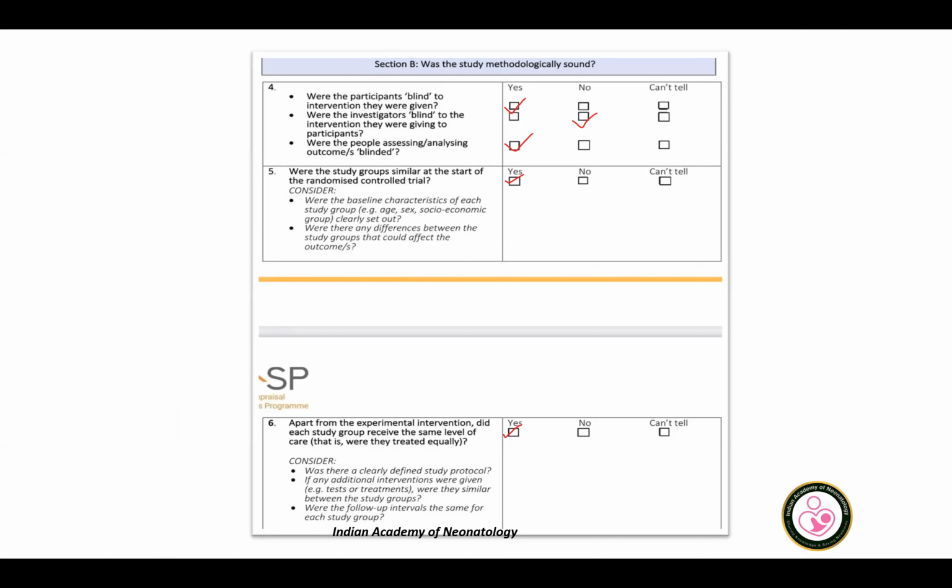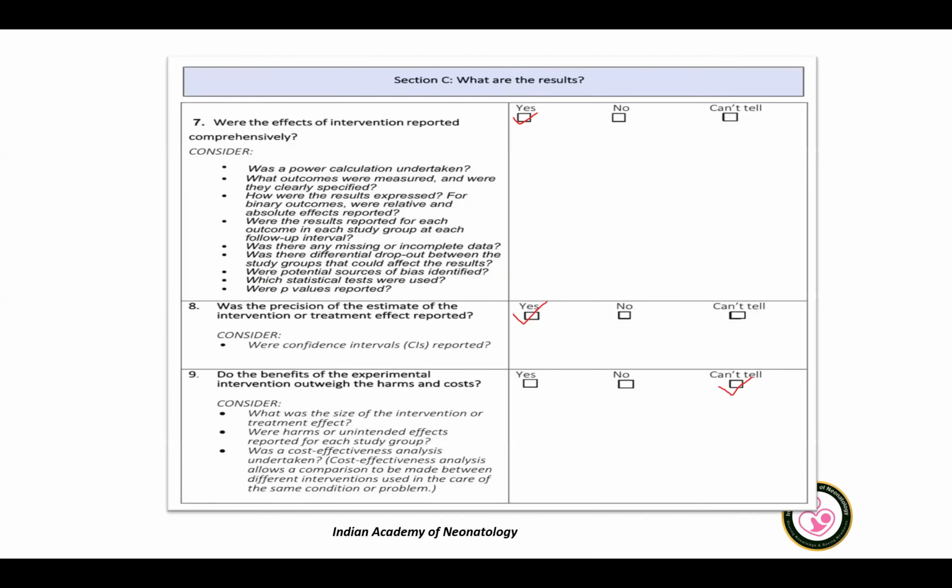Yes. Were the study groups similar at the start of the randomized control trial? Yes, all the baseline characteristics were similar. Apart from the experimental intervention, did each study group receive the same level of care? Yes, they were treated equally.